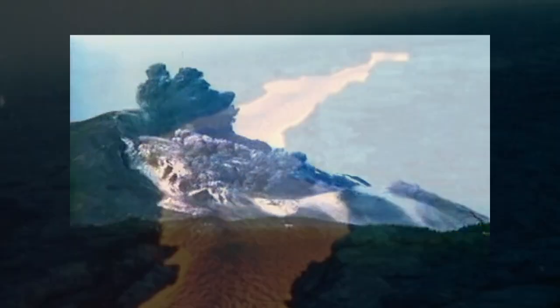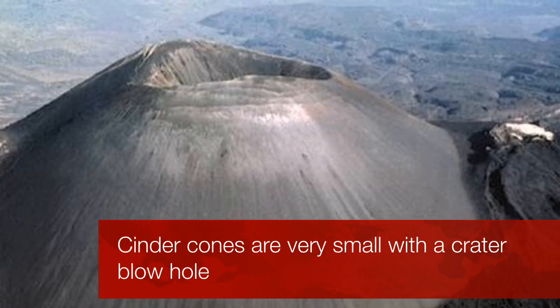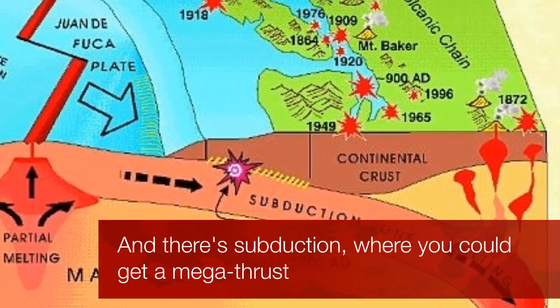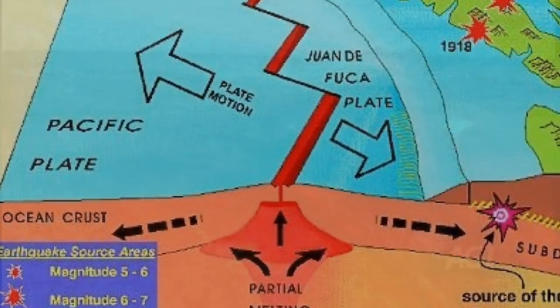Composites also known as a stratovolcano. Mauna Loa is a shield with a slower lava flow. Cinder cones are very small with a crater blow. Hot spots are where the mantle breaks the crust, and there's subduction, where you can get a mega crust. Mid-ocean ridges, that's where the mantle pushes up, that's how they do it.